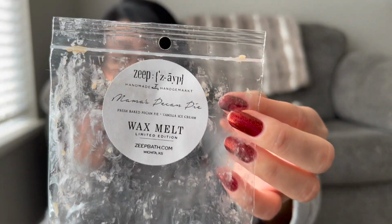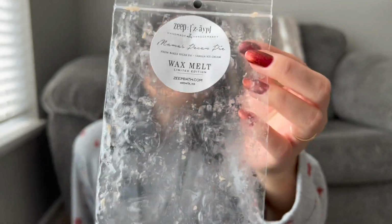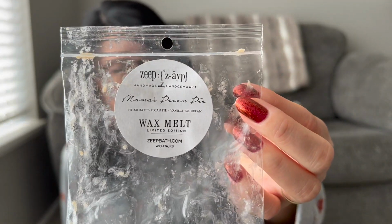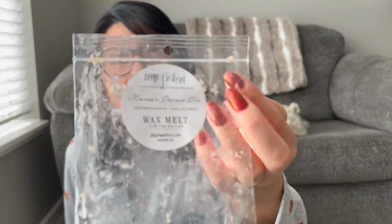We've got two Zeep. This one is Mama's Pecan Pie. This was really, really nice. A medium throw. I enjoyed it. If I'm remembering correctly, when I got this in, I don't think it smelled super, super strong on cold, but after sitting in my collection for a little bit of time, I thought it did pretty well on warm.